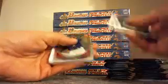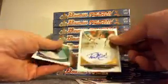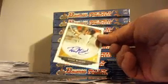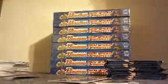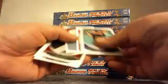Base, base, base. There's a Buxton refractor for the Twins. Puig base. Paper. Chrome. For the Pirates, Reese McGuire, auto. Not numbered. Nice clean auto on that card. Irvin.